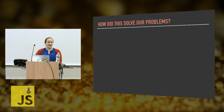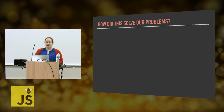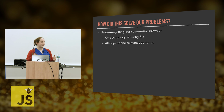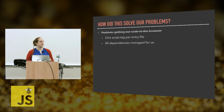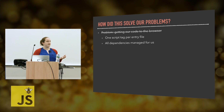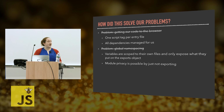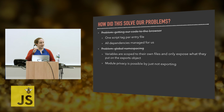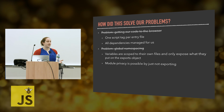Cool. So, how did this solve the problems that we talked about earlier? Well, getting our code to the browser efficiently, we now have a single script tag for our entry file and all of its dependencies, and all of its dependencies are managed for us. We don't have to care what order they need to go in. All we have to do is declare our dependencies at the tops of our files, and Webpack will do the rest. We had the problem of global namespacing, right? Variables are now scoped to their own files because we wrap them in a function, and they only expose what they need, and they do that by putting it on the exports object.